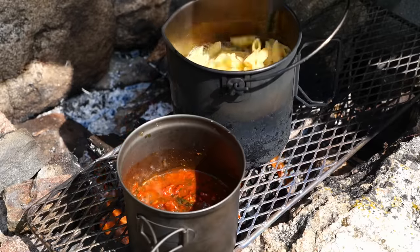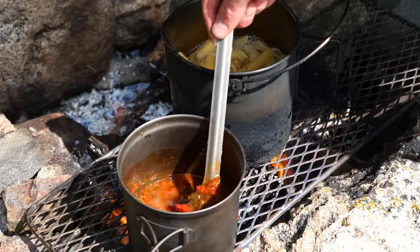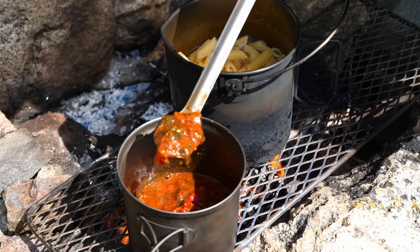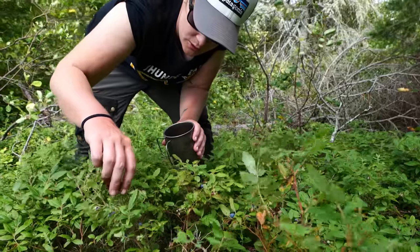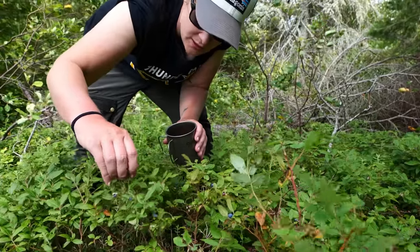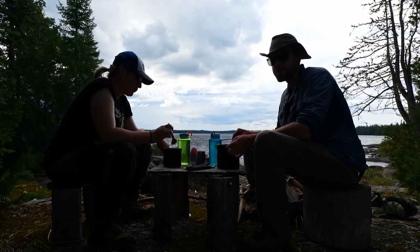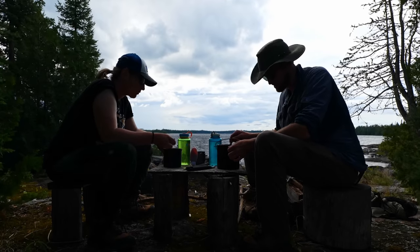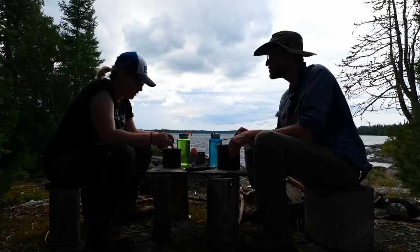Got a great camp here and we're making penne right away before anything rolls in. Nice tomato sauce here with lots of spinach and tomato. This site's got fresh blueberries, which is always a bonus. So I'm gonna collect some for dessert so that we can have after penne. This site's got a couple of makeshift chairs and a table. Yeah, it's a great site and wonderful lunch.